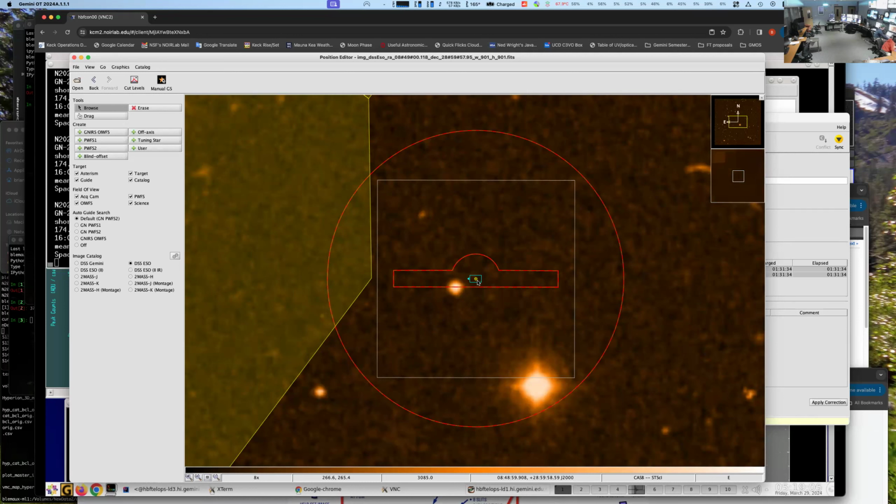And so this image in the background is the DSS image. It probably only goes to about 19th magnitude in the optical. And so whatever this target is, it's much, much fainter than that. So we can't see anything here. That doesn't mean there's nothing there. It just means it's fainter.